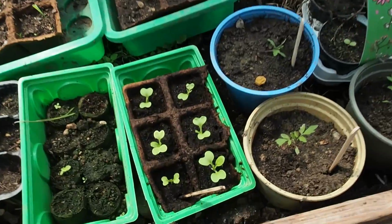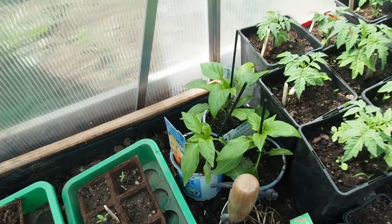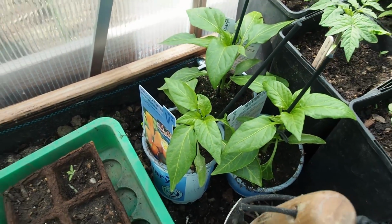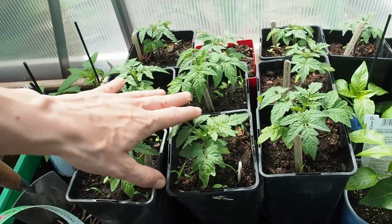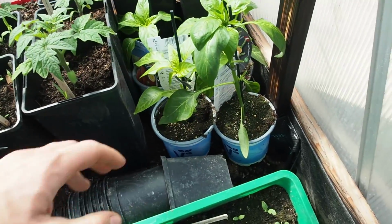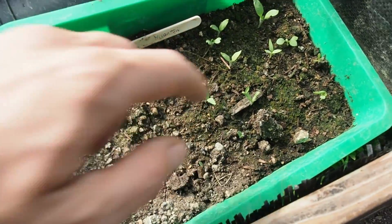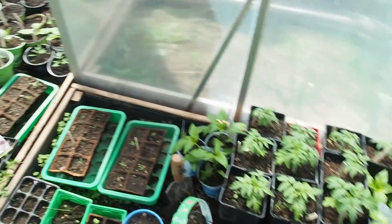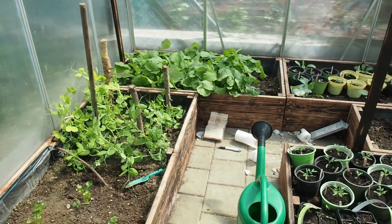These are pak choi seedlings. These are peppers which I have bought because my own sucked. And these are my earliest tomatoes that I've sown inside my house. Here I've got more peppers. And this is going to be eggplant one day. Yeah, really nice. But it's getting really hot in here.